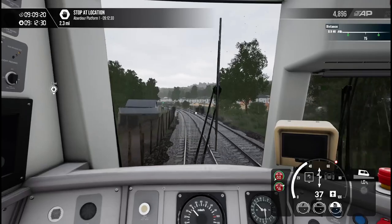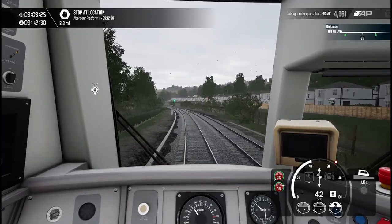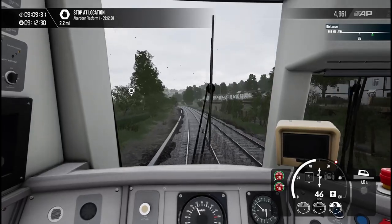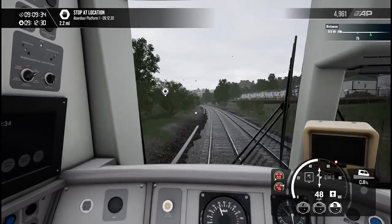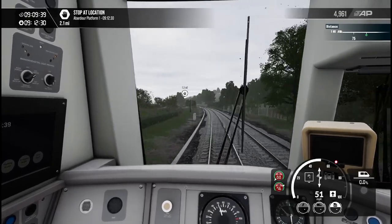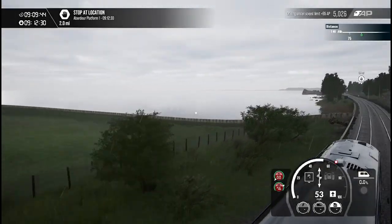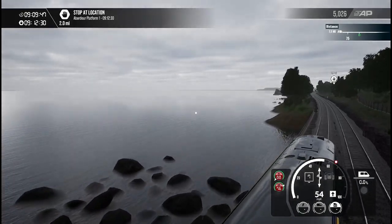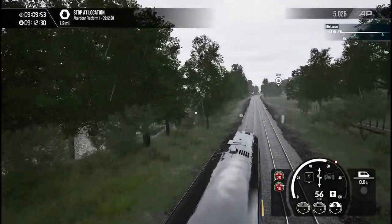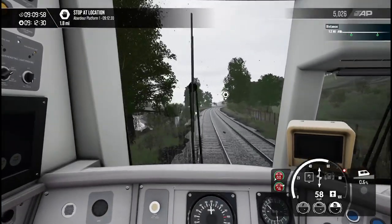Right, we're due in our next station of Albert, platform one, 12 minutes past nine. Green lights, a 75 speed limit coming up. We got to that station just in time, did you notice that? Ooh, isn't that lovely? That is really, really, really nice.